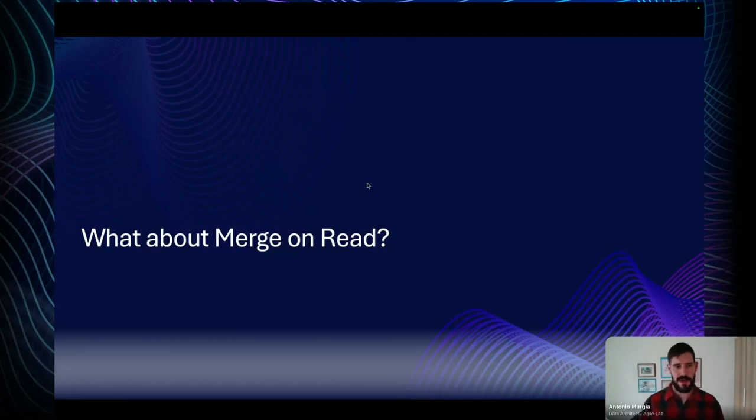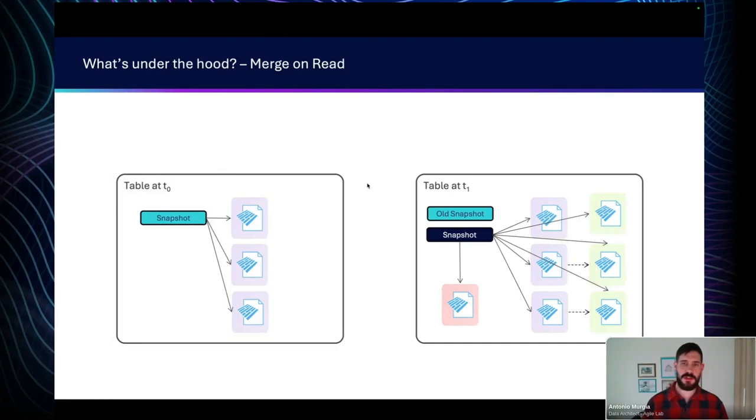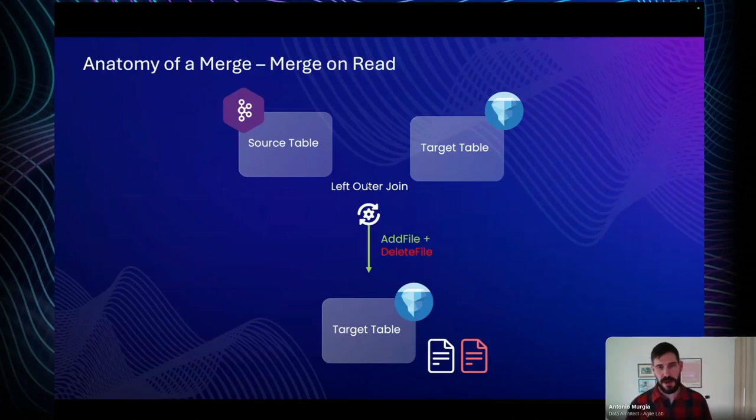So what about merge on read? We know that for use cases where updates are sparse, like ours, Iceberg Spec v2 introduced the so-called merge on read write mode. Merge on read works in a way so that only changed or new rows are written as new Parquet files. And in order to ignore older versions of rows, we write tombstones in the form of delete files. So the Spark app with merge on read mode enabled will look like this.